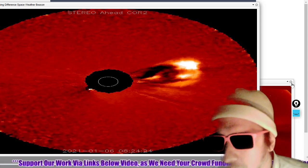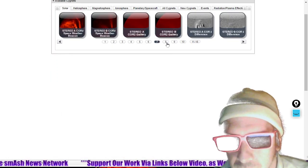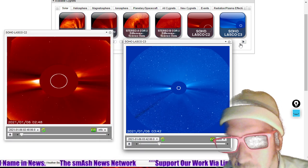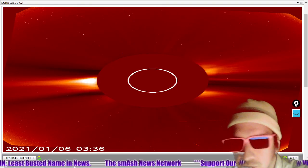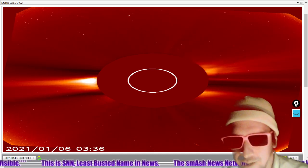And I believe we are looking at halos on both the LASCO C2 and the LASCO C3, an indication that they're fully Earth-facing. So here's the C2 and here's the C3. We'll see what we see on those. That's too many C's. And it certainly looks like a halo, just emerging from behind the disk.